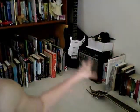I keep my violin case right here, and then obviously I have like a billion books, and then I have my guitar, amplifier, more books, another guitar.